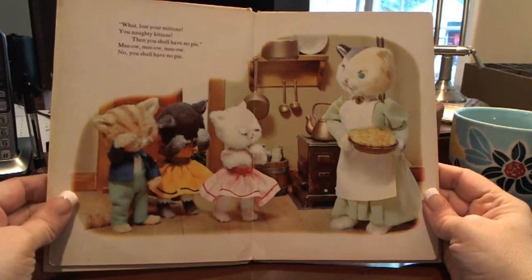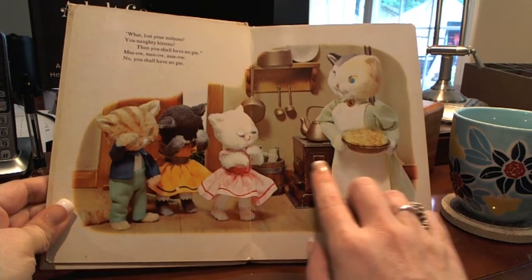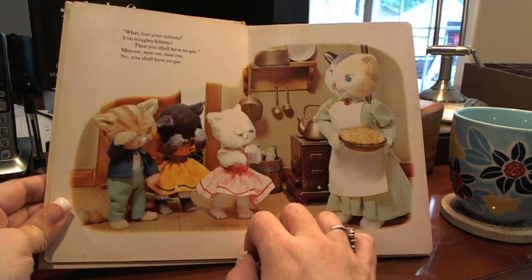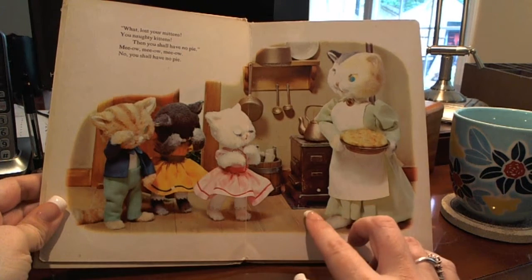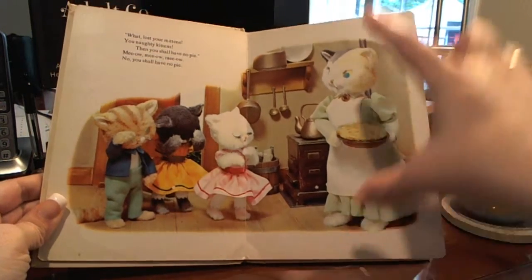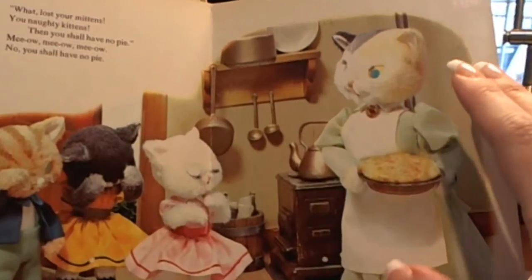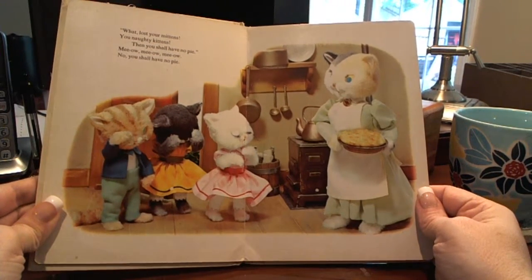Oh, no. Well, there's their mother, there's the pie, and there's really sad kittens with the premise of having no pie. And if you look closer again, you'll see every page of this. It's not just a picture, and it's not just cartoons. It's actual puppets, and their clothes are handmade, and they're posed, and each little piece of their furniture is real, and it's just amazing that all of this effort went toward making just a children's book.